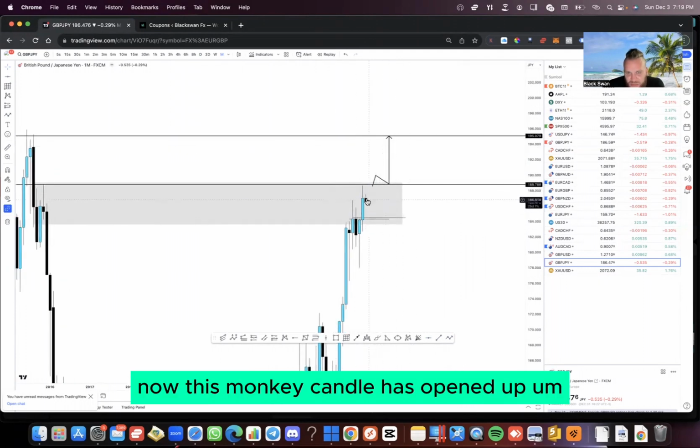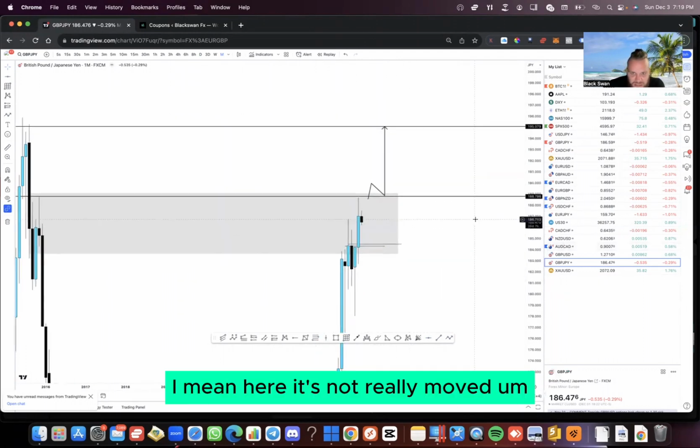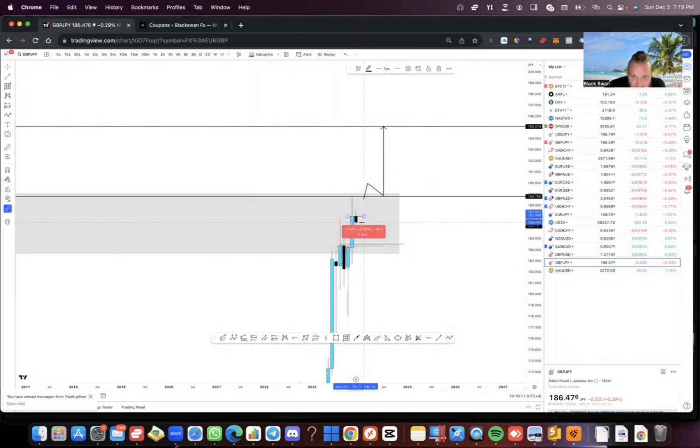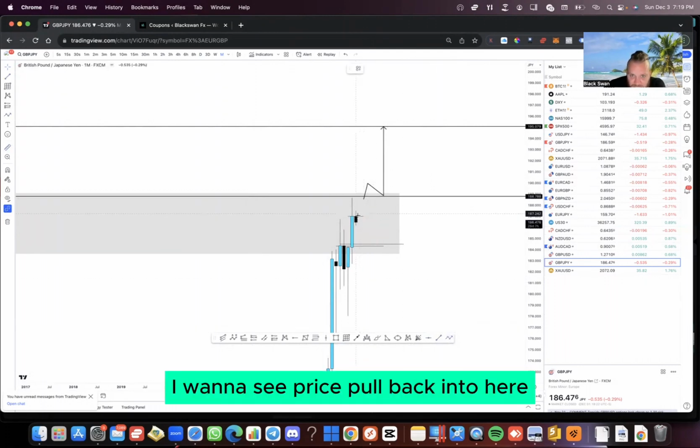Now, this monthly candle has opened up here, it's not really moved. We opened up here and we've moved down, what? How many pips have we moved down? Like 50, 60 pips. I want to see price pull back into here.